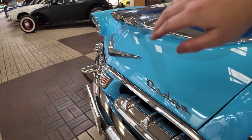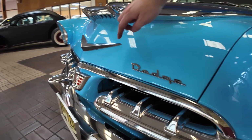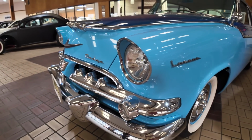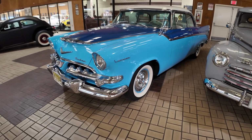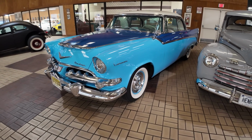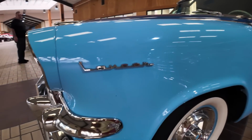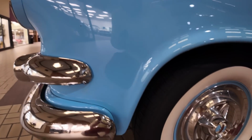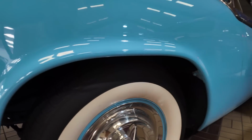So just check out the angle at which the front end goes down. You got Dodge script in the front. Lancer badging on the fender. The fenders are flared as well as rolled.